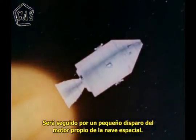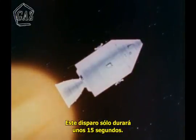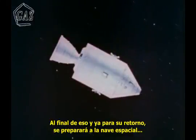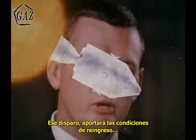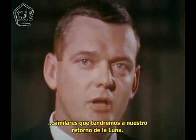It will be followed by a very small burn with the spacecraft rocket engine, the service propulsion engine. This burn will be small, only of about 15 seconds duration. After that time, while we are coasting up to an apogee of about 10,000 nautical miles above the Earth, both vehicles again become relatively quiet. At the end of that coast period, on the way back down, the spacecraft will be prepared again for a large service propulsion engine burn on the order of 4.5 minutes. This large burn will produce re-entry conditions which are very similar to the conditions we will encounter when we return from the moon.